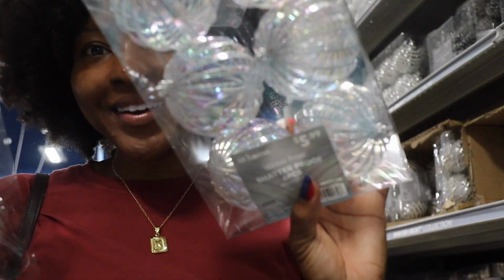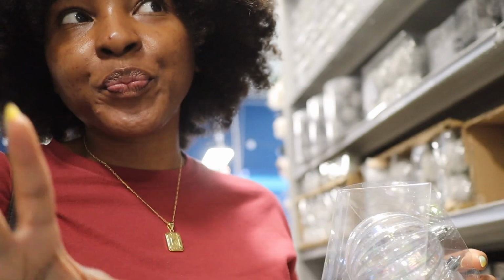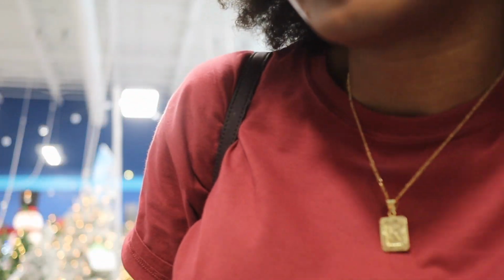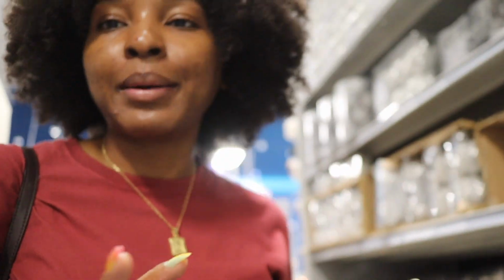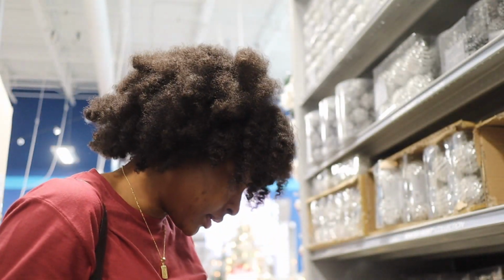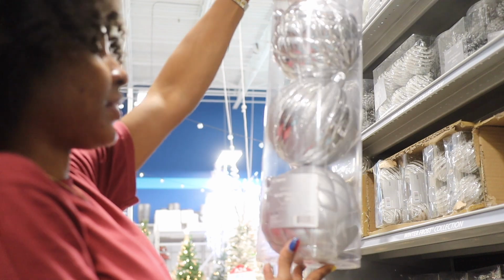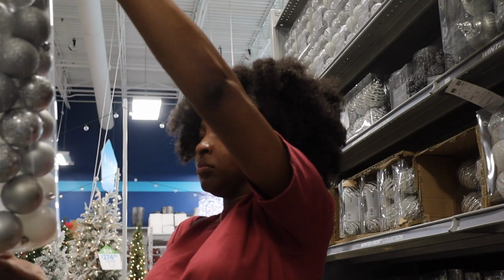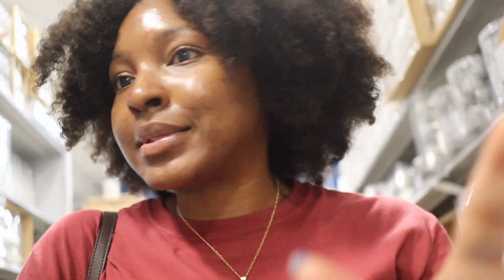They are so pretty. So I think my vision for Christmas is white and silver. But I'm not trying to spend a bag, but I'm also not trying to look cheap. You gotta be careful in stores like this because things could start looking cheap real quick.